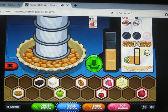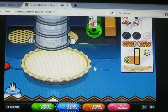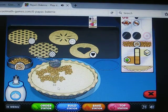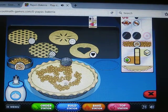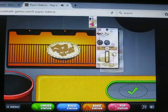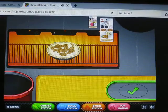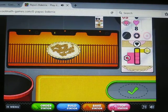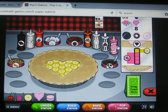There we go. Half apple and then half cheesecake. Done. And then these little sprinkles all around here. Done. Oh, let me put that there. Oh, come on. Come on, my mouth's going crazy. Okay, there we go. Okay, let's do this.